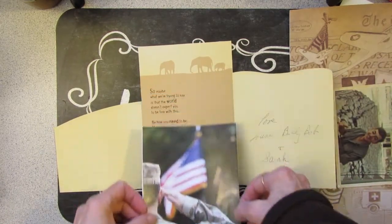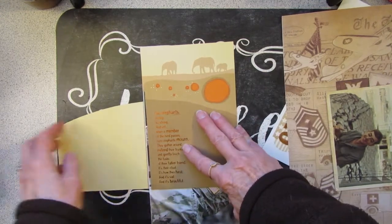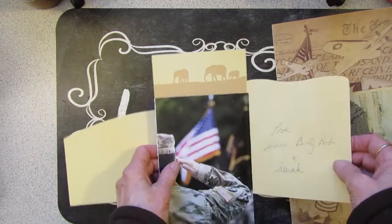This is a perfect size to go into here, like that. Maybe I just have to trim that white edge a little bit.